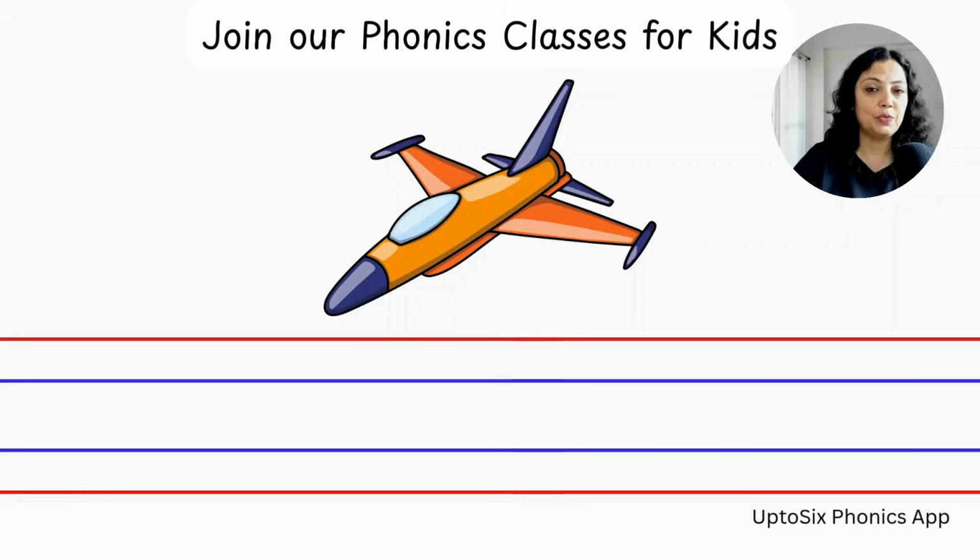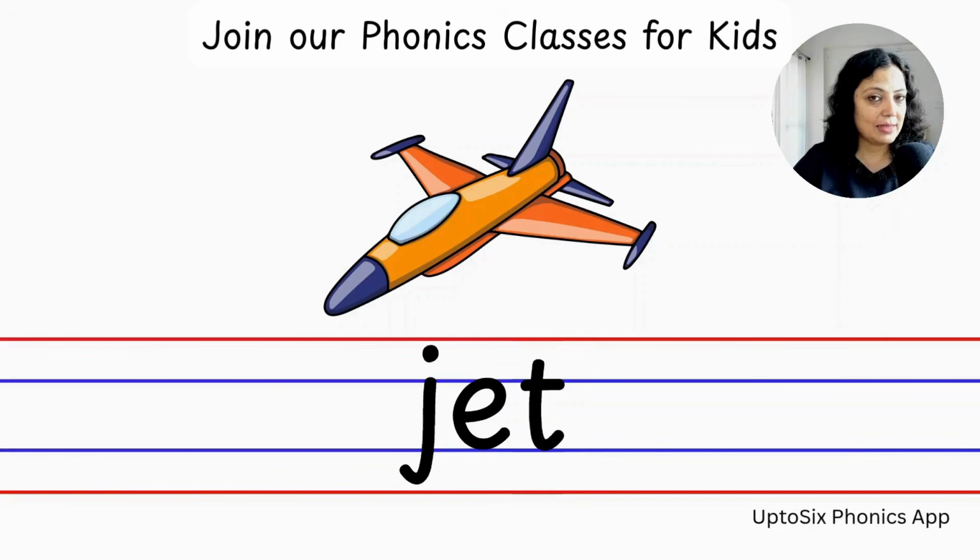The word is jet. How do we write jet? J is the first sound and J is a monkey letter. J has a monkey tail, right? Yeah. J, E. E is a chicken letter. Sits between the two blue lines. J, E, t, t is the final sound. Jet. And t is a giraffe letter. J, E, t, jet.